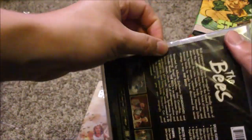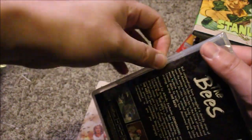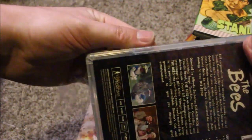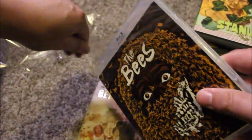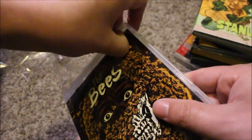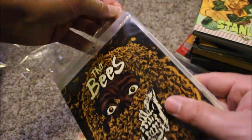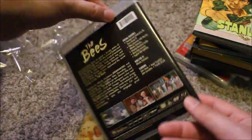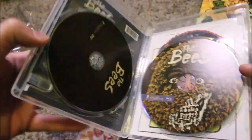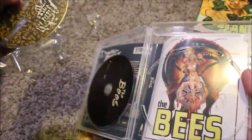And I have not seen this movie either, so a review for this one is forthcoming. Actually, a review for probably all of these, maybe with the exception of Cloak and Dagger. I don't know if I'm going to get to that one anytime soon with how many movies I have in this box, as well as other orders coming and shit like that. So there's only so much time in a day. This movie's supposed to be good. I don't know about great, but it's supposed to be good.